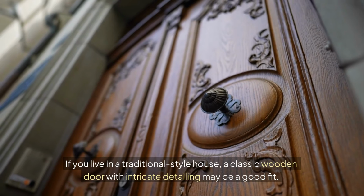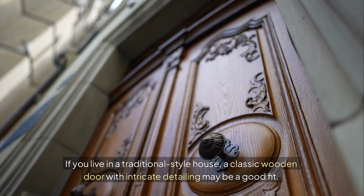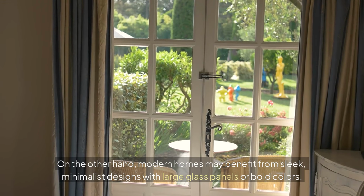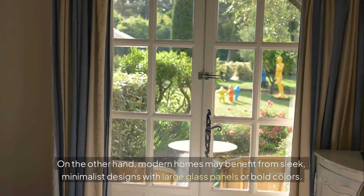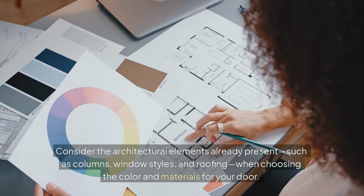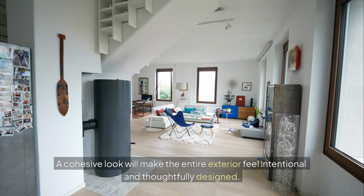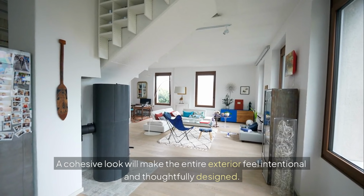If you live in a traditional style house, a classic wooden door with intricate detailing may be a good fit. On the other hand, modern homes may benefit from sleek, minimalist designs with large glass panels or bold colors. Consider the architectural elements already present, such as columns, window styles, and roofing, when choosing the color and materials for your door. A cohesive look will make the entire exterior feel intentional and thoughtfully designed.